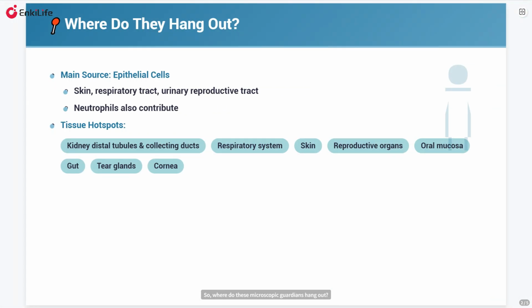So where do these microscopic guardians hang out? Think of them as the bouncers at the club entrance of your body. They're primarily produced by epithelial cells which line your skin, your respiratory tract, and your urinary and reproductive tract. These are the front lines. While neutrophils, those other immune cells, can also produce some, epithelial cells are the main source.